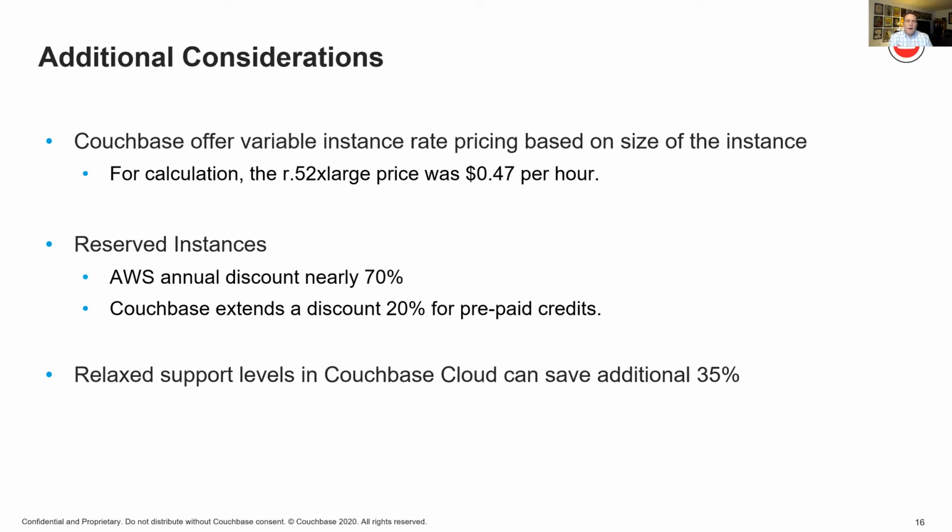And then if you also decide to pair that up with an annualized prepaid contract with Couchbase, we'll give you an extra 20% discount on top of whatever you've negotiated as well. So that's for those prepaid credits.